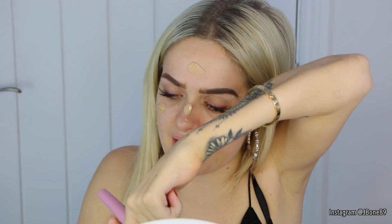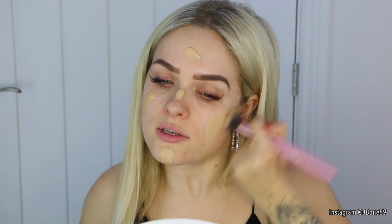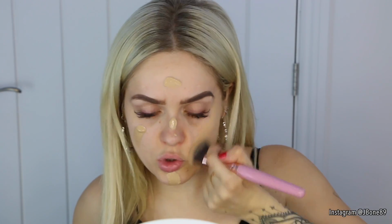So yeah, I love this foundation. It adds a really nice flawless look to your skin. I'm just going to pump it on each side of my face, and I'm actually going to use this brush today instead of my beauty blender, and this is the Backstage foundation brush. So this is a lovely foundation and it's a buildable one. I'd say it's quite high coverage really, but not cakey.